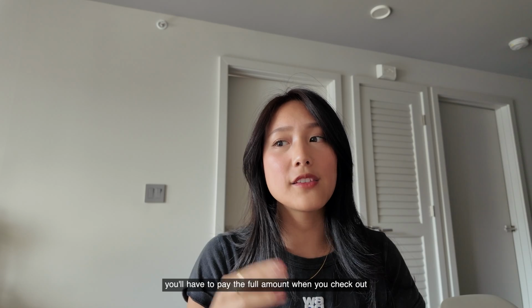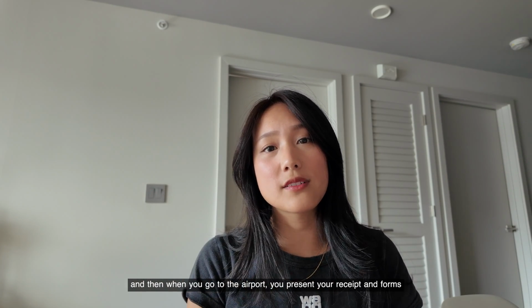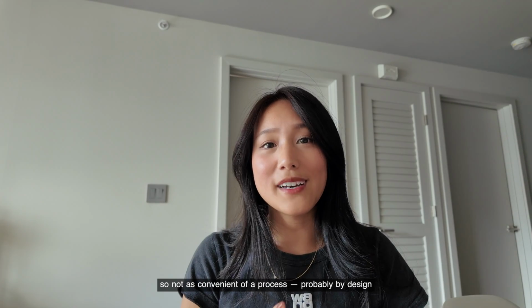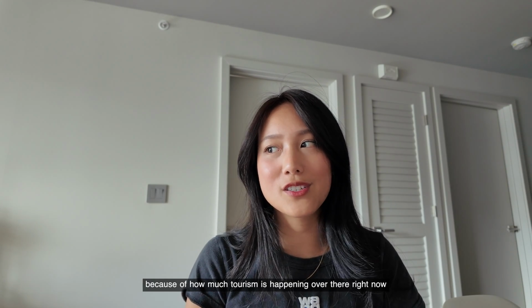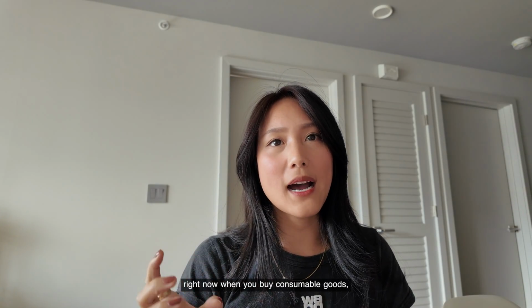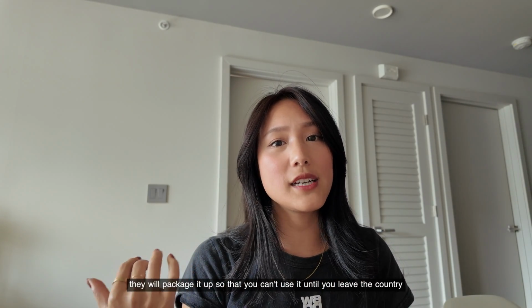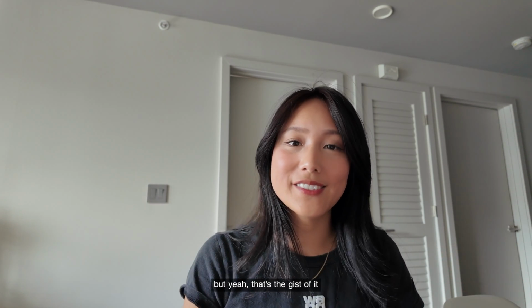Starting November 2026, I believe you'll have to pay the full amount when you check out, and then when you go to the airport, you present your receipt and forms, and then you get your tax refund at that point. So not as convenient of a process, probably by design because of how much tourism is happening over there right now. They are doing away with a couple of other requirements. Right now, when you buy consumable goods, they will package it up so that you can't use it until you leave the country. I don't think that's going to be the case anymore, but yeah, that's the gist of it.